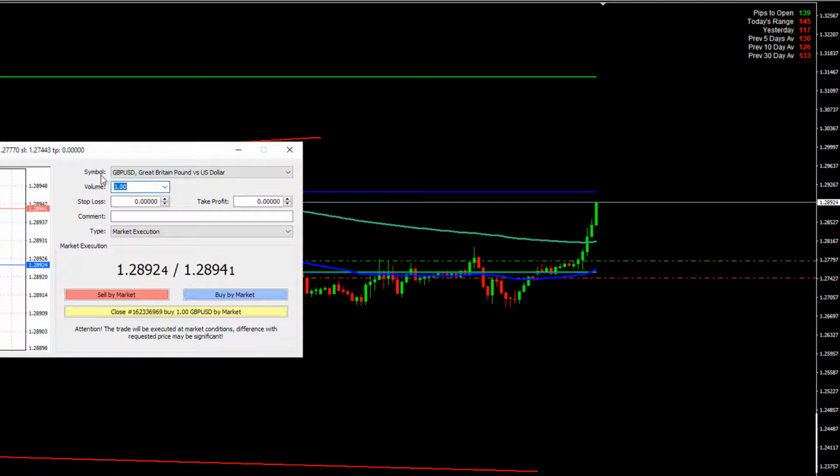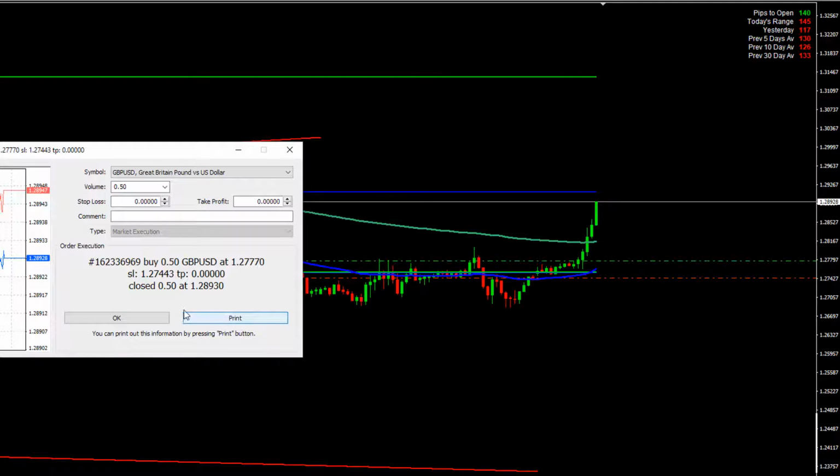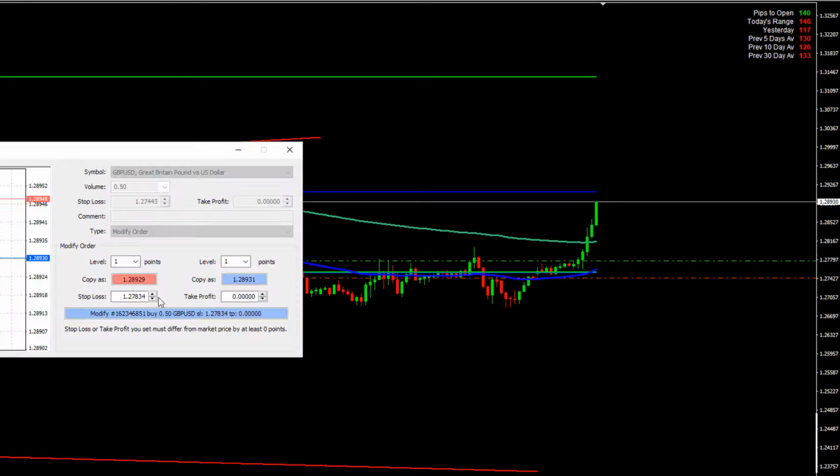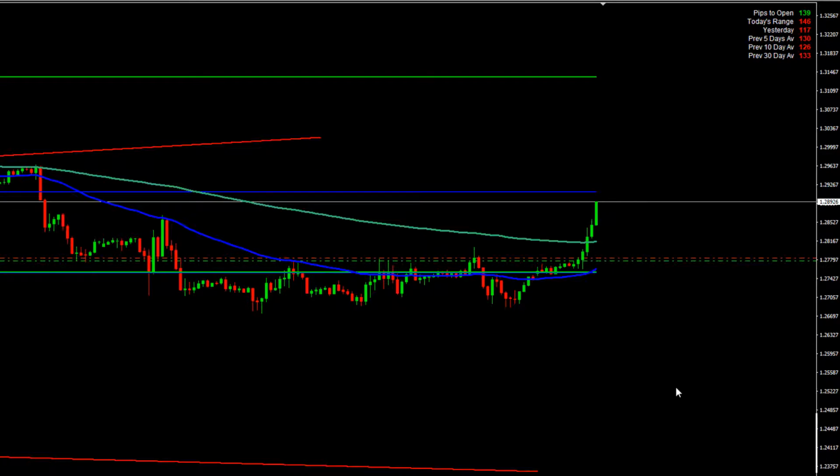To do it, all you do is you go 0.5, that's how much I want to take off, and I want to close that now. So that is done. Now the balance is left to run, and we need to decide where to put the stop on the balance. What I'm going to do for now, I'm just going to put it just above my entry. So if price comes back down and takes me out, I've already made twice my initial risk, and I'm going to now manage this.